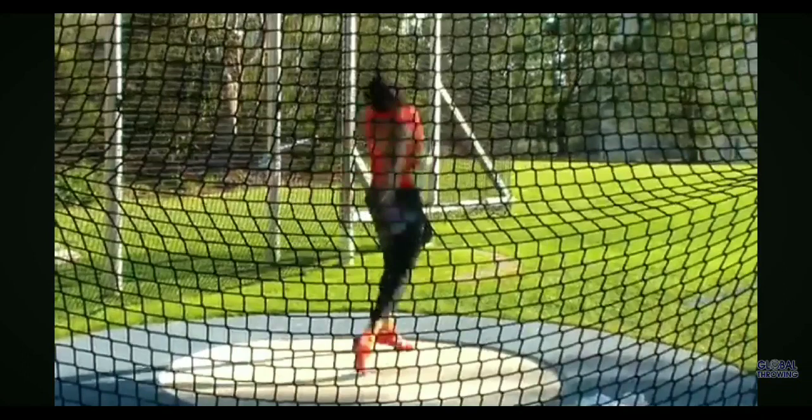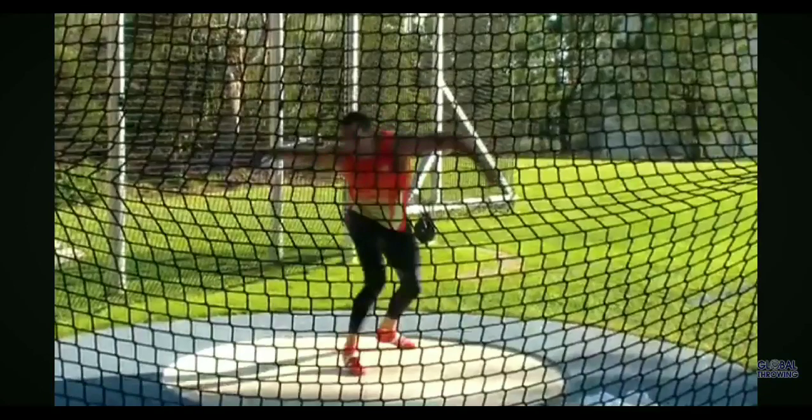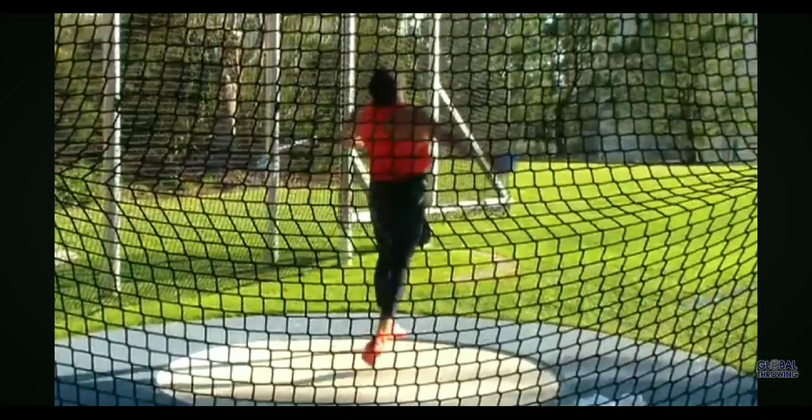I think Erik Cadee, if he actually worked the ground and had a little more of a consistent release, I think he could have been a 70-meter thrower. He had all the tools to be a 70-meter thrower. Just never put it together.